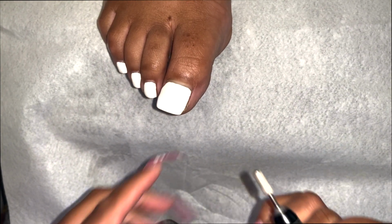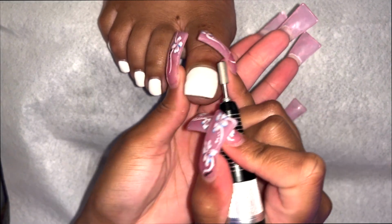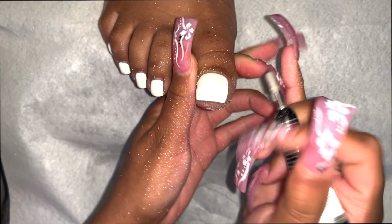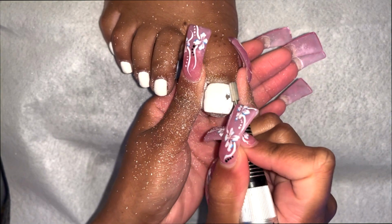So let me re-explain this situation, break it down better. This client went to the nail shop, okay? She was unaware that there's acrylic on this toe, which happens more often than you think. People kind of zone out when they get pedicures. They don't realize that, hey, someone just laid some acrylic, and they're kind of like, oh, whatever.